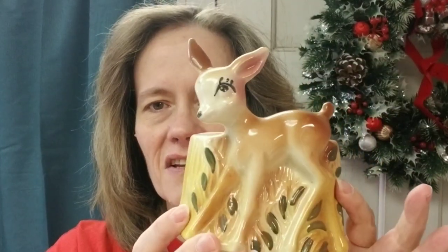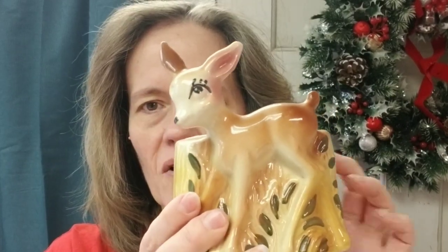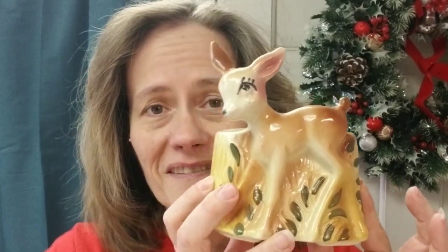But it does not change the appearance of this, and it does not alter it structurally. So it's a great piece, and I'm glad I got it, and it was $5. I can expect to get anywhere from $15 to $20 for this, maybe more, depending on where I bring it.